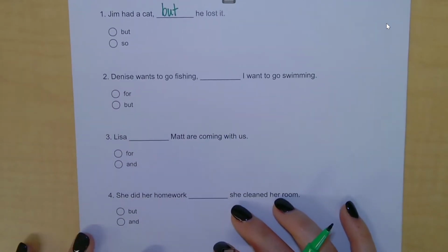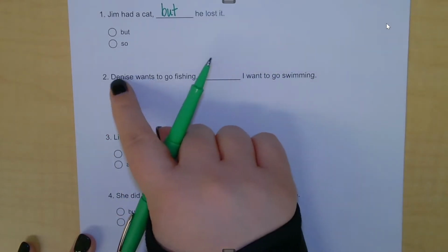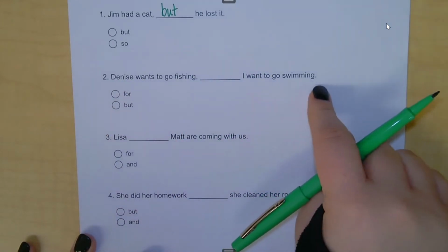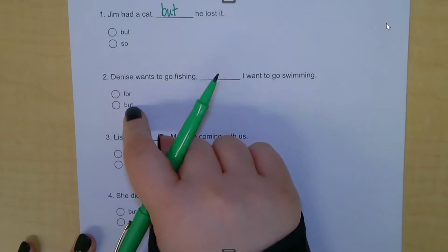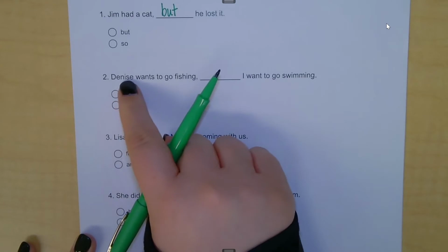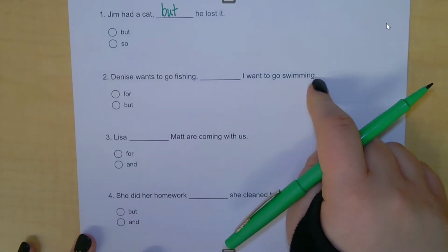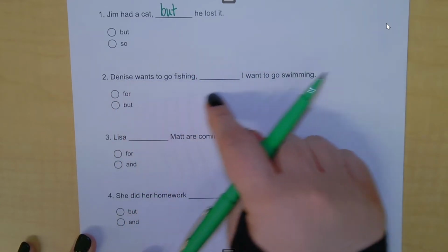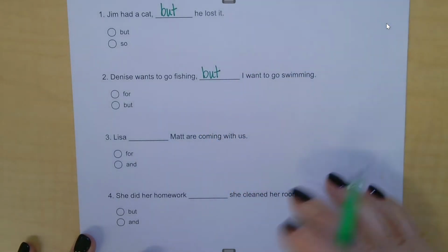Denise wants to go fishing, blank, I want to go swimming. Again, notice these are independent clauses. These could be a sentence by themselves. Denise wants to go fishing, period. I want to go swimming, period. But we're going to use a coordinating conjunction to combine these two sentences. So Denise wants to go fishing, for I want to go swimming. Does that make sense? No, it does not. Denise wants to go fishing, but I want to go swimming. So but is the coordinating conjunction that makes sense in this sentence.